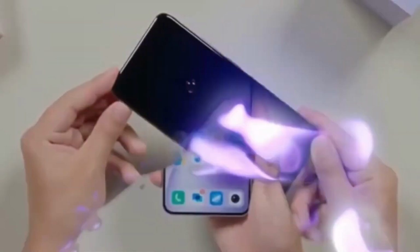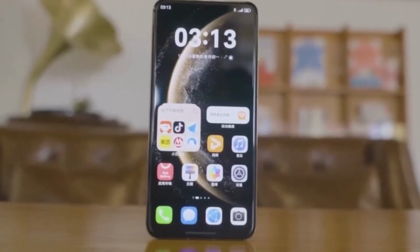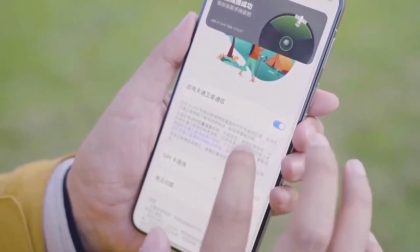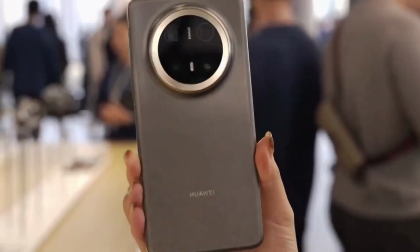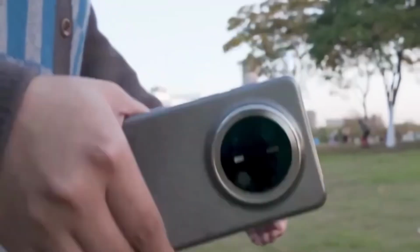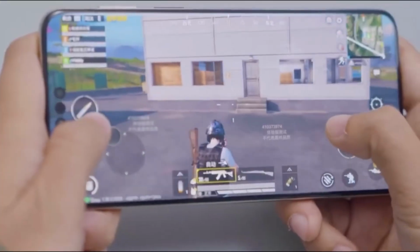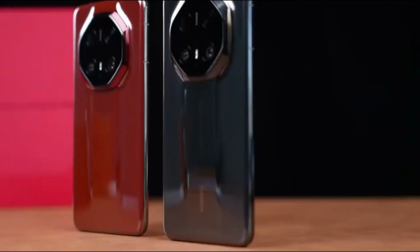Even if this leak doesn't end up being the Mate 80, the excitement shows just how much anticipation there is for Huawei's next flagship. With its history of pushing smartphone photography to new heights, people are expecting big things. One thing is certain, whether it's Huawei, Honor, or Xiaomi, the leaked phone is already making headlines. And with the kind of attention it's getting, more details are bound to surface soon. Until then, the mystery continues.